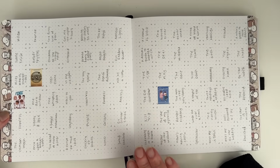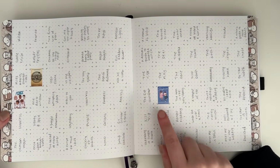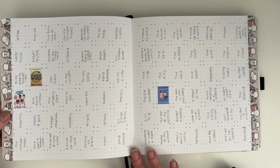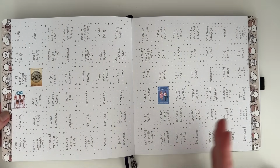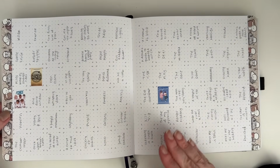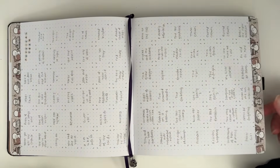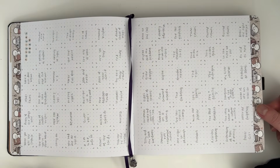And once I have read a book, I print off the book cover. This is size 1 inch in case you want to recreate this if you have an 8x8 journal. And I have all of my books written out, and then I just find the corresponding book and stick it in. It's a really great way to see how many books I have to read on my physical TBR, but also to motivate me to want to fill all the book covers in.